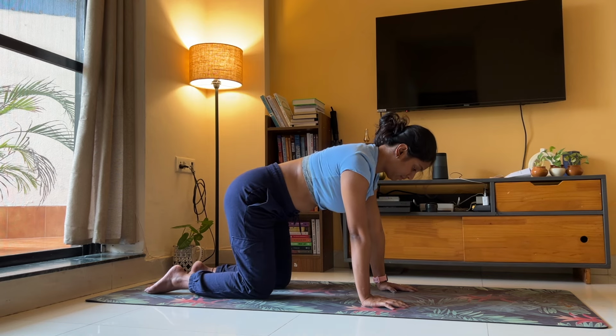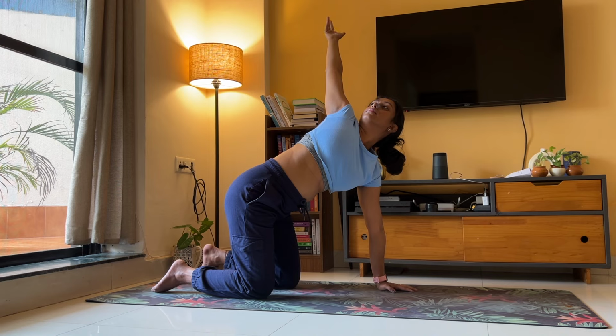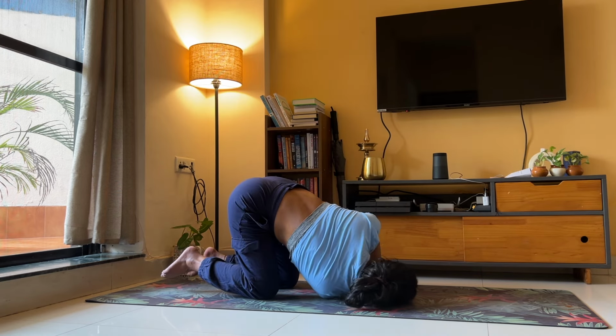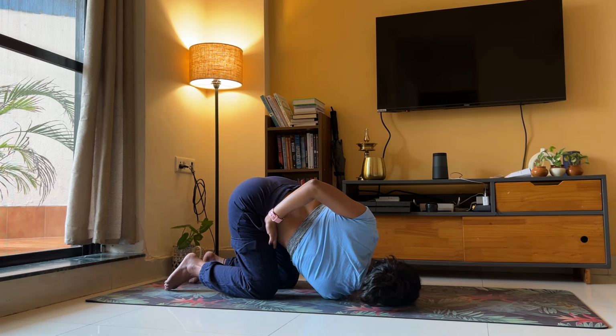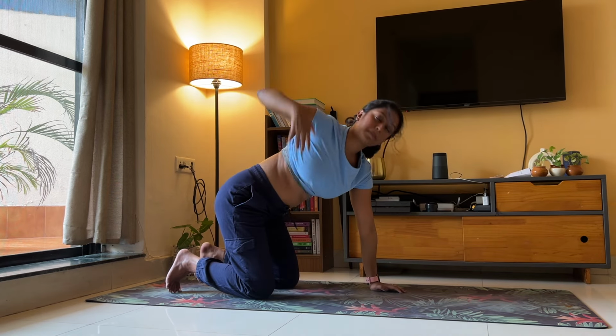Okay, thread the needle is another fave shoulder stretch that helps to decompress the back and the stiffness in the shoulders. Lift your right hand to the ceiling, open your chest, and then bring the right shoulder and the side of the face to the ground. If you're hunched over a laptop the whole day, then this stretch should feel really good and relaxing. Try it on the other side as well.